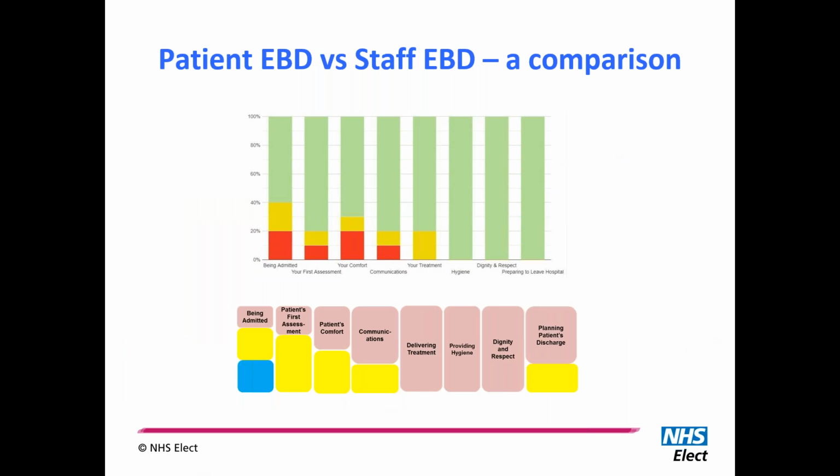So then the important thing is to present them both together to understand if there's a real disconnect between the staff experience in those domains and the patients. So I think it's fair to say that the patients seem happier than the staff, but these maps are quite similar. So this is an example that we've done recently around a cardiac service.